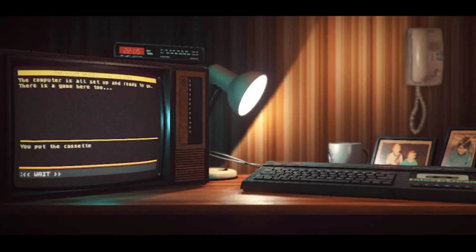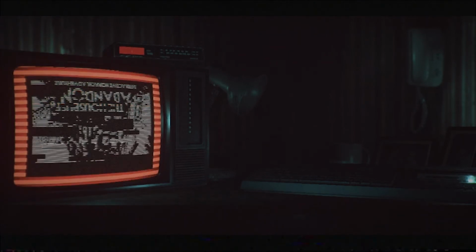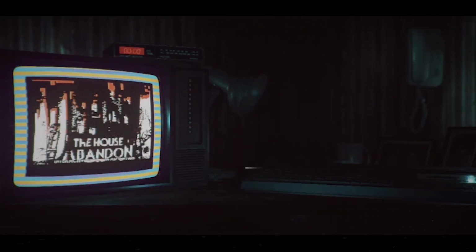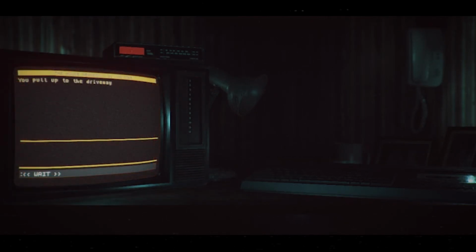You put the cassette in the computer and press... What's going on? Okay, I jumped at that. What is going on? Why is the game upside down? What? Get out. It just says get out. The house abandoned. What is going on?